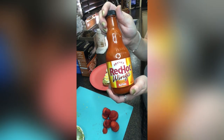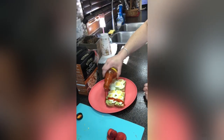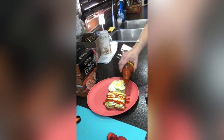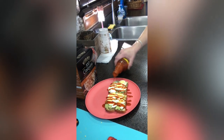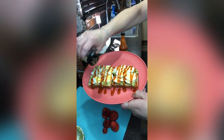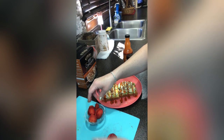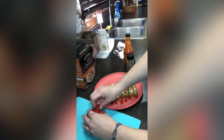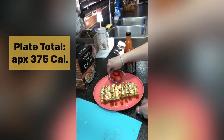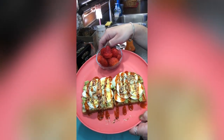Well, the best part, Frank's Red Hot Buffalo Wing Sauce. And now we have everything bagel seasoning. And I sliced up 4 strawberries. There you have it, y'all. This is one of my favorite breakfasts.